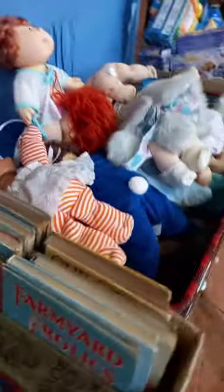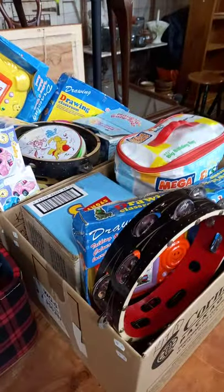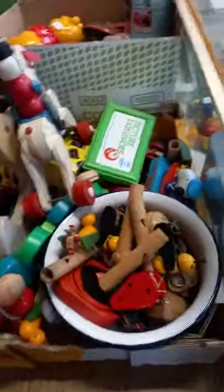Big box, or suitcase, of Cabbage Patch Kids. Some of them are sort of animal shaped. There you go. Two boxes of sort of package toys. Ganesh and a loom. There's about five boxes of Beanie Babies and soft toys and things like that under there. Big lot of dolls prams, that's one of them. Heaps of dolls prams underneath the table. Sort of wooden toys. Some of these are great. Whistle doesn't work too good.